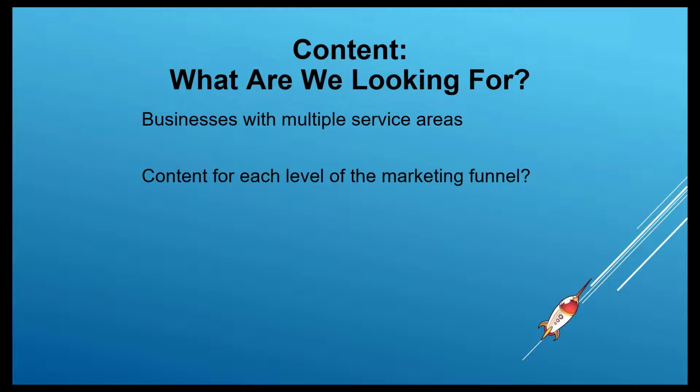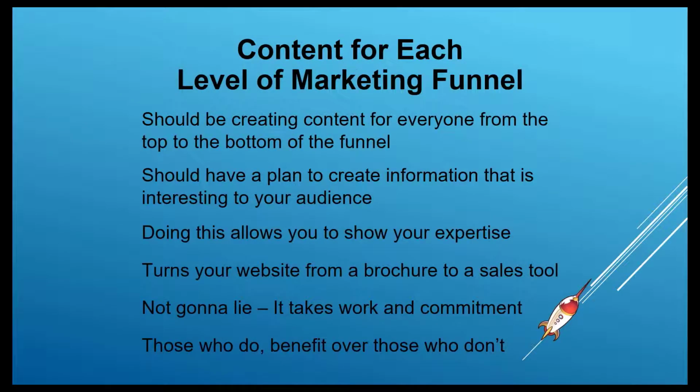The next thing we look at is whether there is content for people at each level of the marketing funnel. What do we mean by that? Let's talk about that for a quick minute. Ideally, your plan should include creating content for people at all levels of your marketing funnel, from those who are just learning about you, the ones at the top of the funnel, to existing customers and those who are ready to buy.